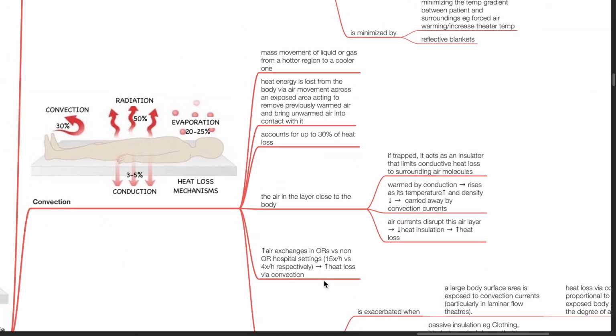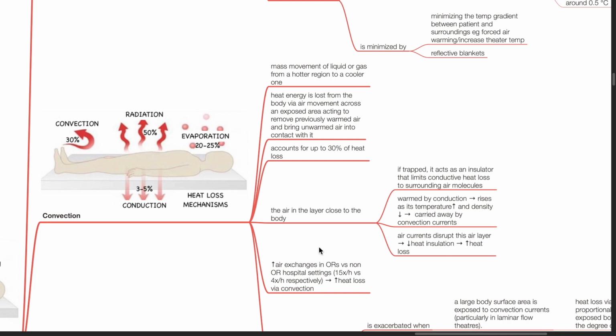Next is heat loss via convection. Convection refers to mass movement of liquid or gas from a hotter region to a cooler one. Heat energy is lost from the body via air movement across an exposed area, acting to remove previously warmed air and bring unwarmed air into contact with it. Convection accounts for up to 30% of heat loss.